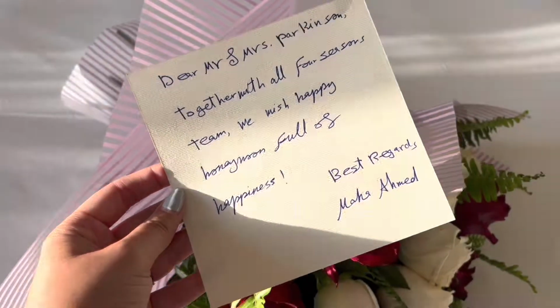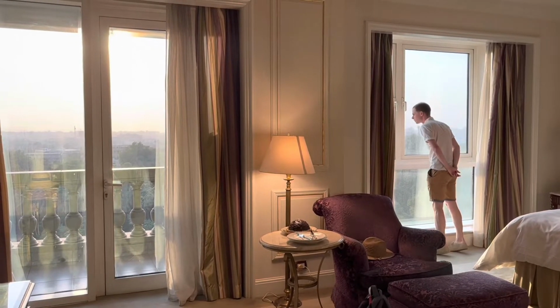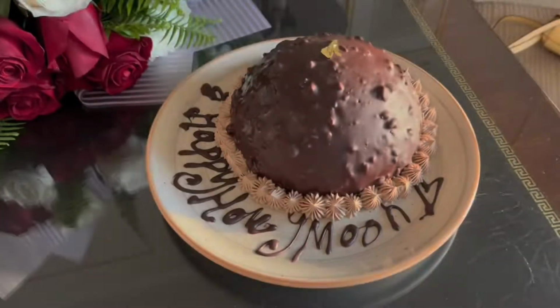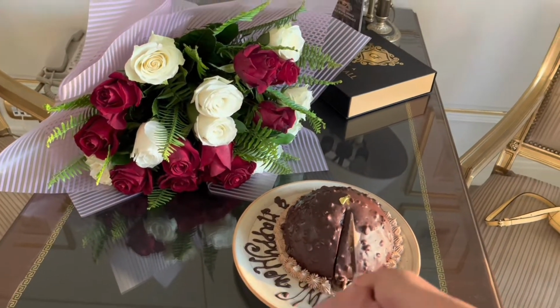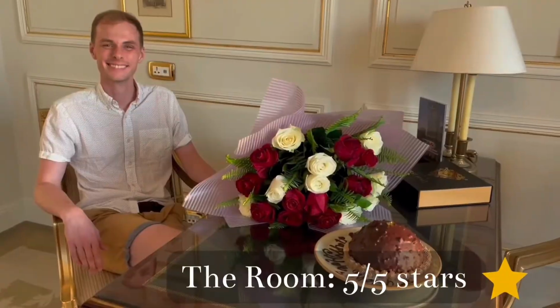During our stay, the hotel also made such an effort to celebrate the fact we were spending our honeymoon with them. They made us feel so special. In terms of our room, we have absolutely no complaints, and we felt like absolute royalty for the 3 nights that we were staying there. In terms of the room, we give it 5 stars out of 5.